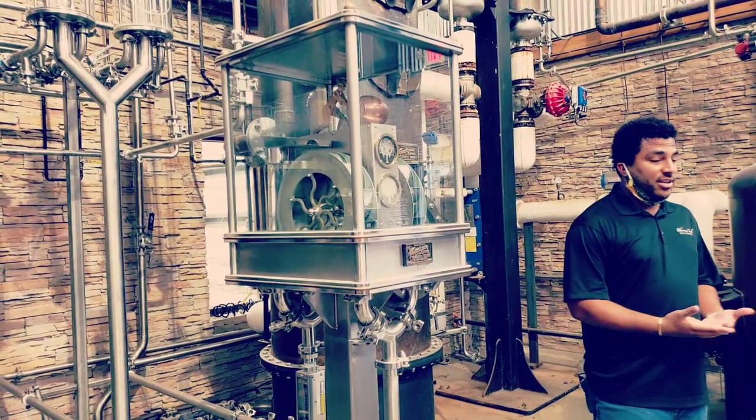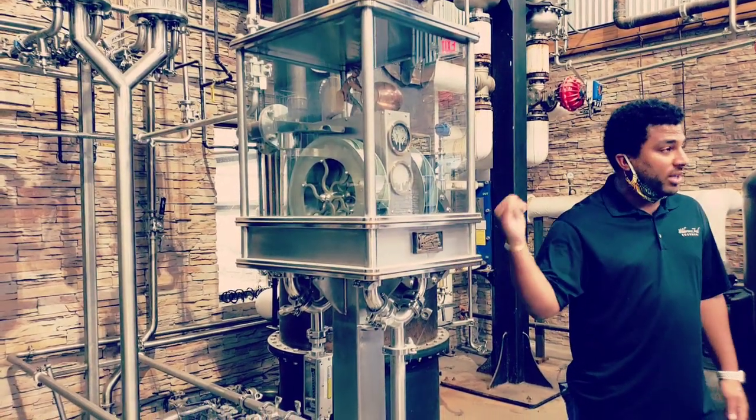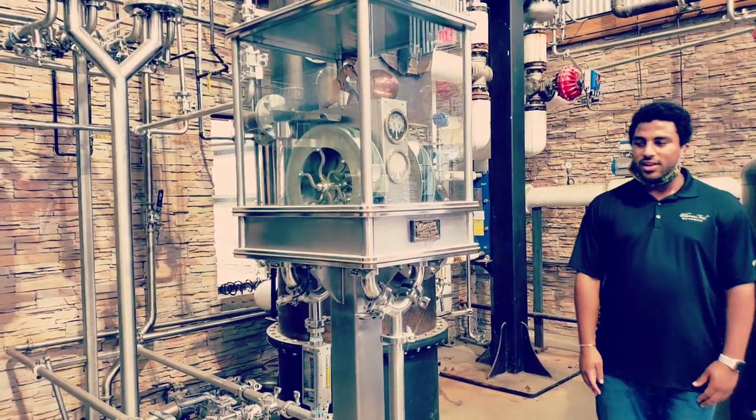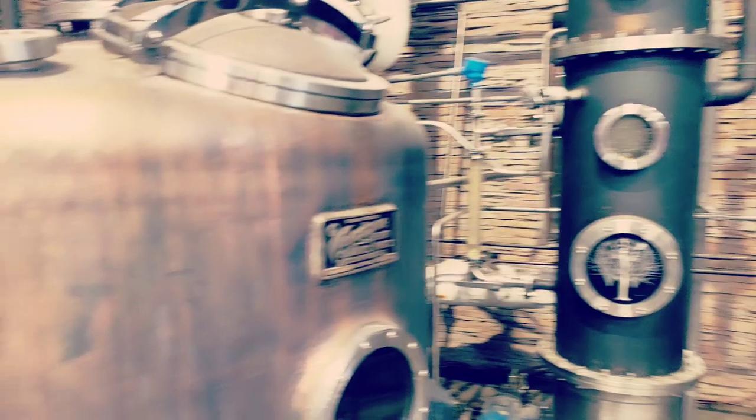Named after Walker Daniel, who helped discover Gamble. It's just a gift from Vendome Copper when they installed our stills. So, the world's only whiskey-powered spirit stain. Neat little thing to have.